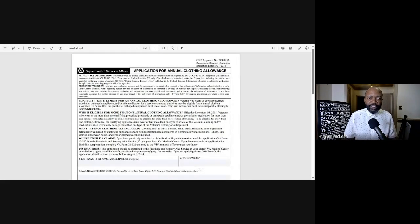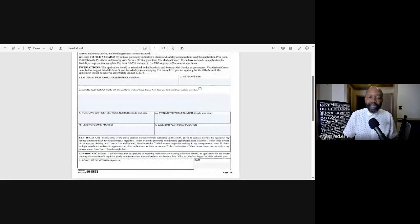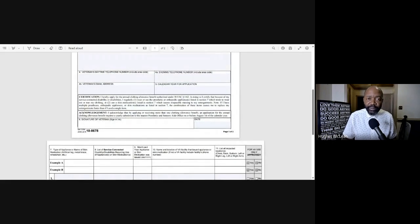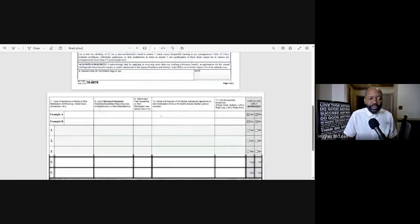As you can see, it brought up the actual clothing allowance form. Here at this top portion, you would just fill out the identifying information. Make sure you put that calendar year for the application. For example, if you're going to turn this in before August 1st of 2024, the calendar year would be 2023. And then you would sign and date it, of course, once you've completed it. And we'll just do one quick example.